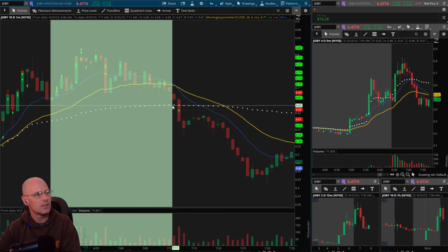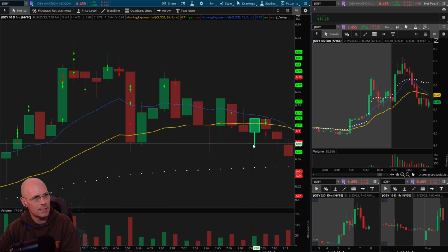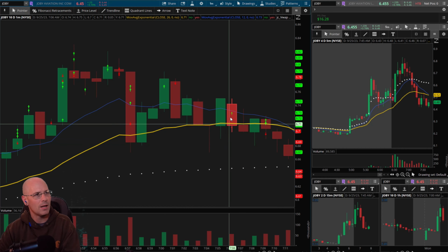And then here in this area, you can see we were consolidating. This was an equilibrium. We were tightening up, so I kept trying to buy this.